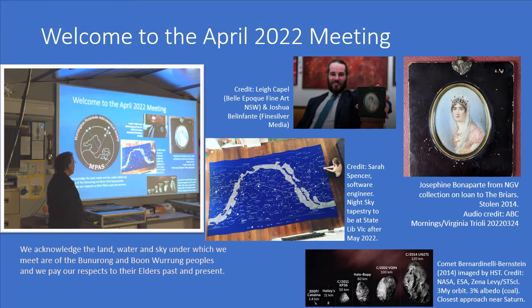And hence, that's why the restaurant that used to be here was called Josephine's, because of the link with Napoleon Bonaparte. And indeed, the Briars is the name of their property on St. Helena, where the original owner of the Briars Developments actually lived, and they brought that name with them.